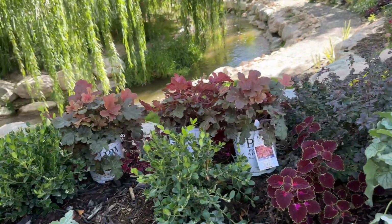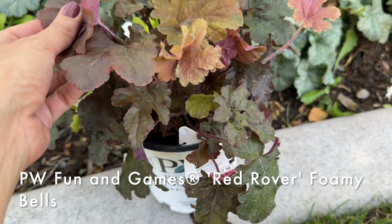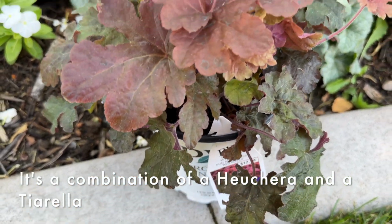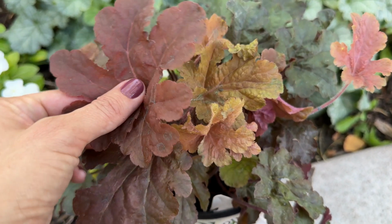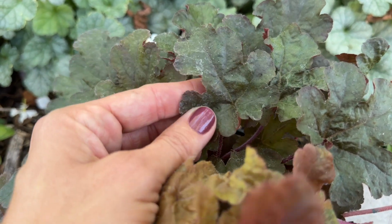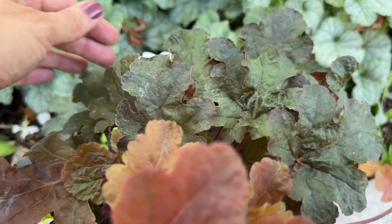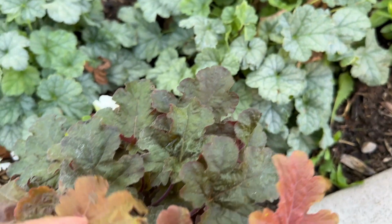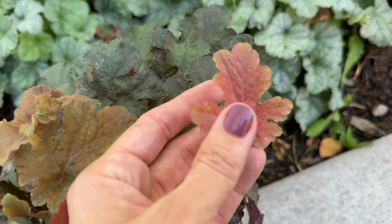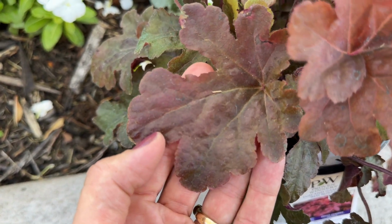And then let's talk about this next one. This next one is so pretty. This is a Heucherella, so it's a mix between 2 plants. I'll put it on the screen because I can't remember the name of the other plant, but it's a Heuchera and something else. This is the Fun and Games Red Rover. And look how pretty this variety of leaf colors is. I love this green. It's a beautiful dark green, almost blue toned, and a little bit of a forest green. Then it has a little bit brighter green in spots, and it can have this peachy orange look. So pretty. Then it can have this softer orange red look, and it has this gorgeous deep burgundy leaf. So pretty.